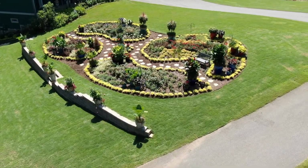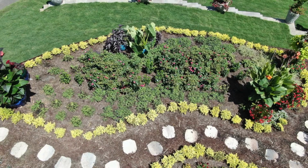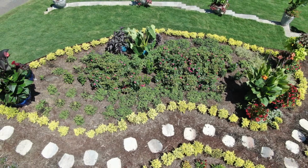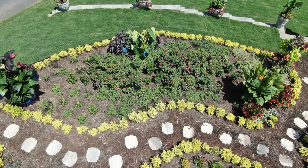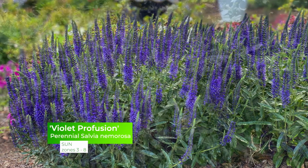Well, Pamela, we come to the fourth and final quadrant, and once again, it's a stunner. And there's great contrast, great texture here. It seems to have a little bit of a cooler feel to it. And you've got some great plant selections here. I love Salvia nemorosa, and of course Violet Profusion is a wonderful new cultivar.